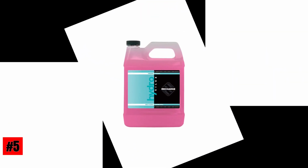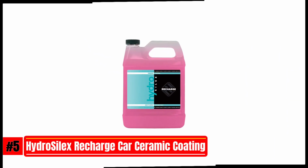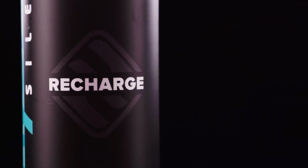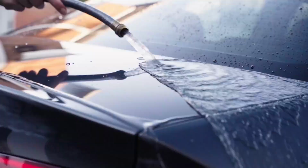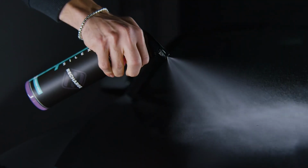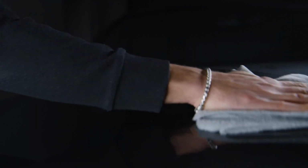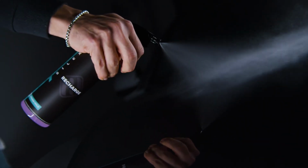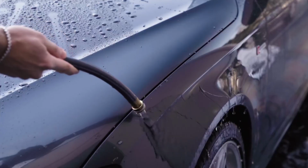In our list, the number 5 product name is HydroSilex Recharge Car Ceramic Coating. The HydroSilex Recharge Car Ceramic Coating is developed to transform the way vehicles are maintained by offering a protective layer that delivers shine and long-lasting resistance. This advanced spray is created to replace traditional wax and sealants, saving time while keeping the exterior looking fresh. Once applied, it forms a slick, glossy finish that enhances color depth and makes surfaces easier to clean.